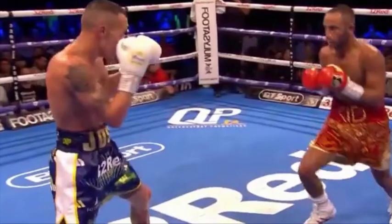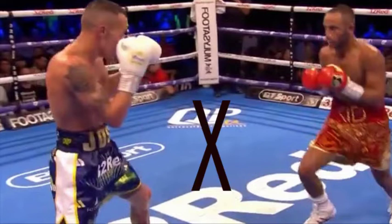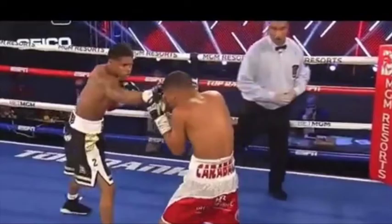Controlling the distance. Bruce Lee once said that the fighter who controls the distance during combat will nearly always be the victor. So what is controlling the distance? What does it mean? Well, here we have fighter A and fighter B, and it's the space between the two fighters.